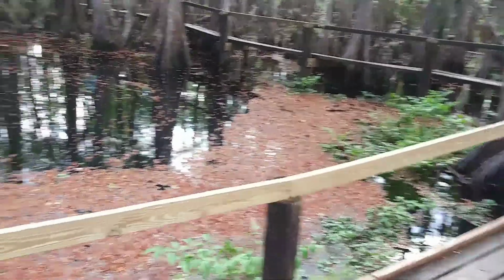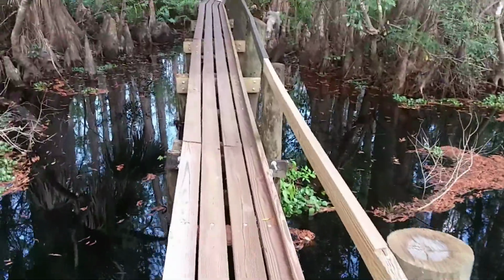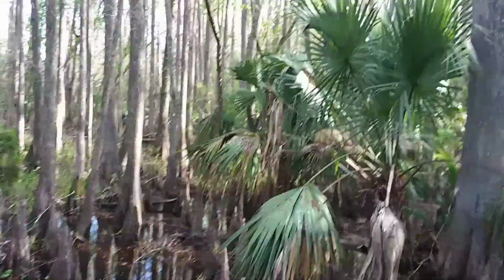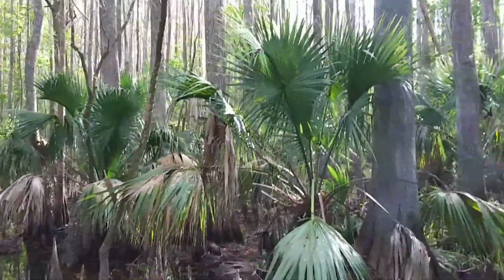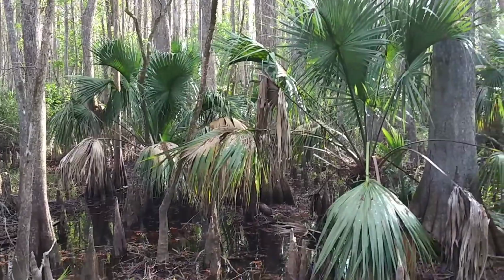Oh, look at that. New boards on this rail as well. This part right here looks like it was replaced entirely. That tree, the way it looks with the arms, or I say arms, that's what your imagination makes it into. It looks like a monster that could just come to life. Start eating small animals.